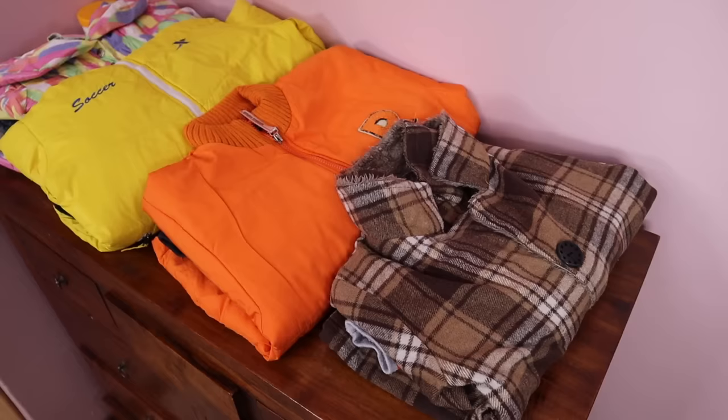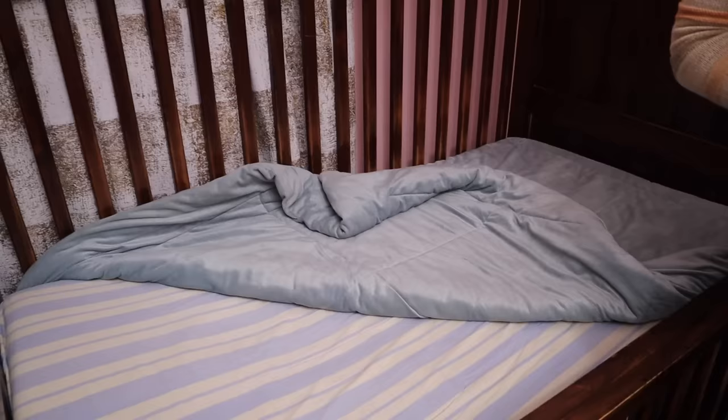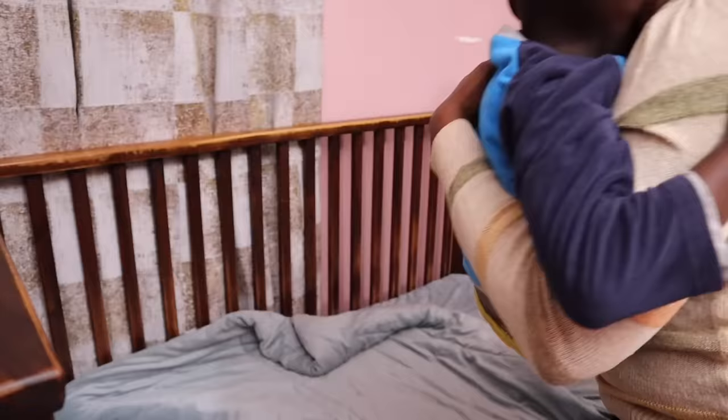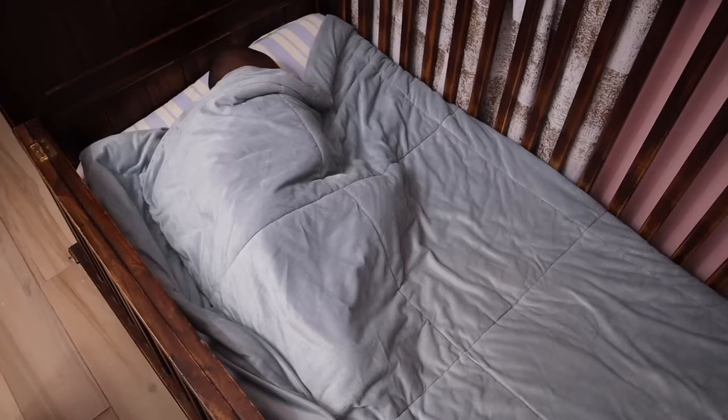So that's it, guys. Thank you for hanging out with me as I do my laundry. As you can see, our last one has already blacked out, so the rest will be coming to bed shortly. I'm so glad the way their room looks so neat, so clean. They're sleeping in bed with clean bed sheets, clean curtains. Oh my gosh, the room smells amazing.